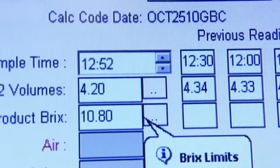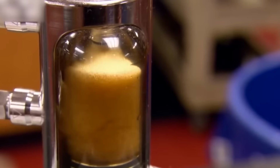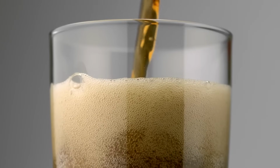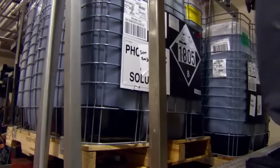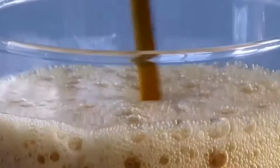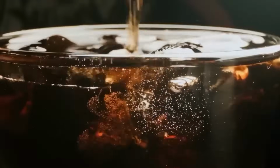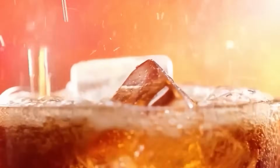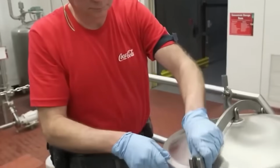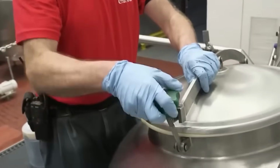After the syrup is prepared, it must be carefully measured and mixed with the purified water. This is done through an automated batching system that ensures the precise ratio of syrup to water. The mixture is then subjected to a process called de-aeration, which removes any trapped air that could affect carbonation and shelf stability. This step is crucial because any excess air can lead to inconsistencies in taste and texture.